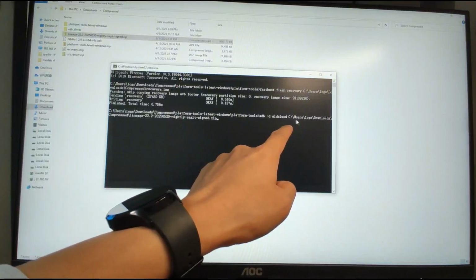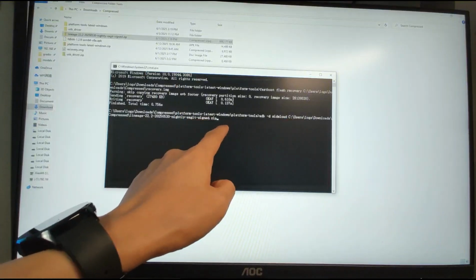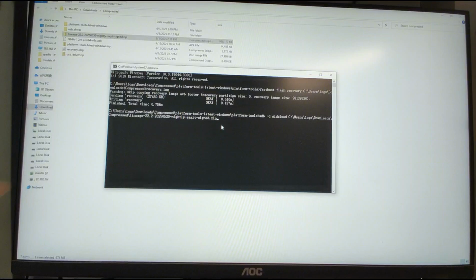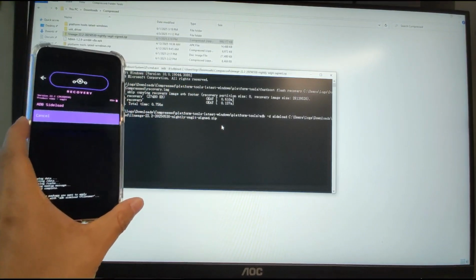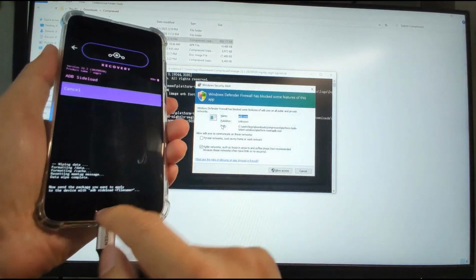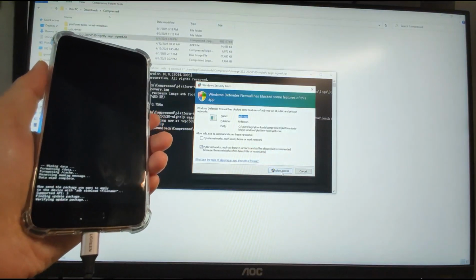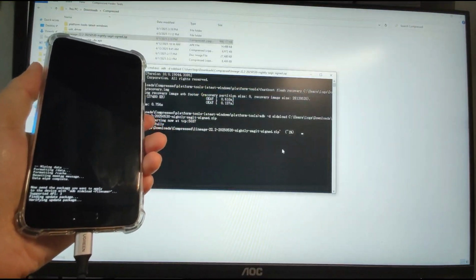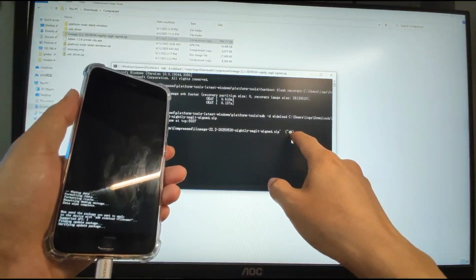Drag and drop this ROM file here. So ADB sideload, space, drag and drop here, and click enter to flash the Xiaomi phone. Let's have a look. I will click enter. There will be an allow access prompt. Click allow. Then you will see the status here, 3%, 4%.